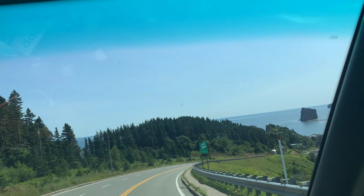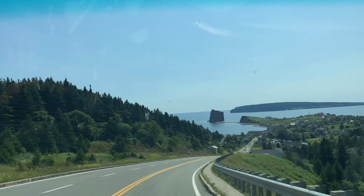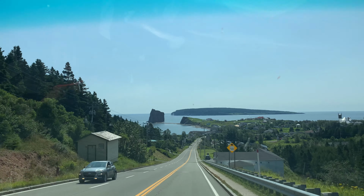I feel like the traffic is getting a little busier this morning. I don't know, maybe that's my imagination. The Percy Rock area is definitely just popular. There's some sea stacks there.